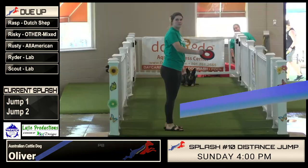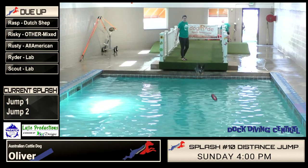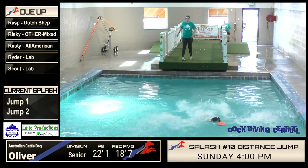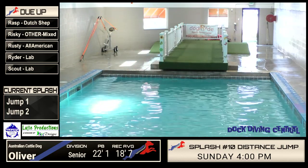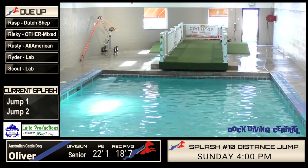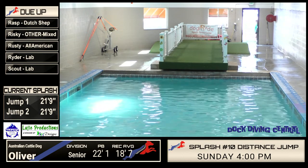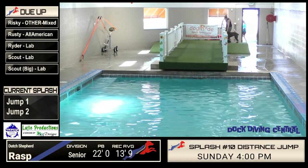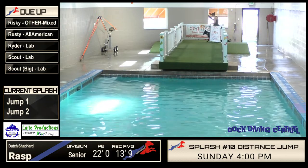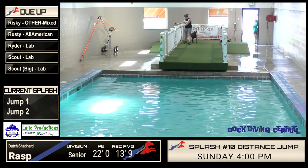Kyler just jumped her cattle dog Oliver. His first jump was 21 feet 9 inches. Second jump was also 21 feet 9 inches. Next up we have Rasp, then Risky, Rusty, Ryder, Scout, Little Scout, Big Scout, Silas.